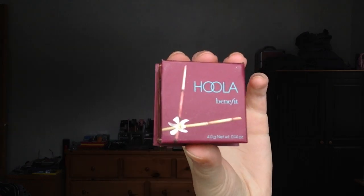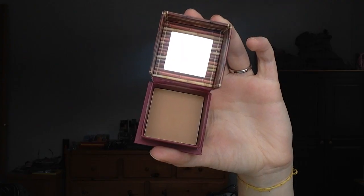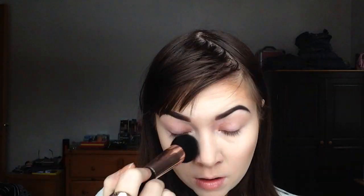Alright, next up is bronzer, and for that today I'm going to be using my Benefit's Hoola bronzer, and I'm going to be using the same brush that I used for my contour and placing this wherever I put my contour to add a bit of warmth to my face and as well as bring a bit of color to it as well. This will also deepen the contour that we already have there. And then taking a clean, big, fluffy brush, I'm just wiping away all the excess powder that is on my face.